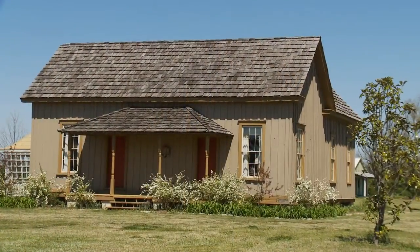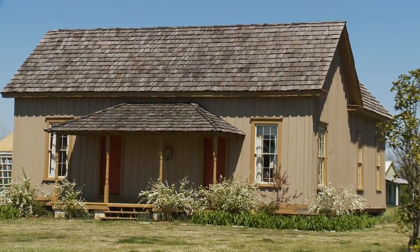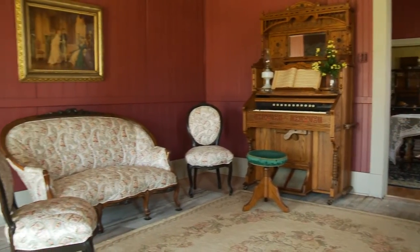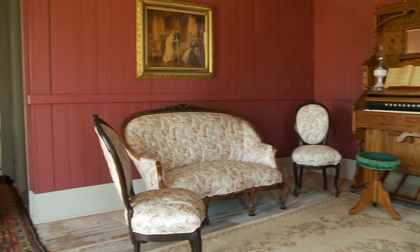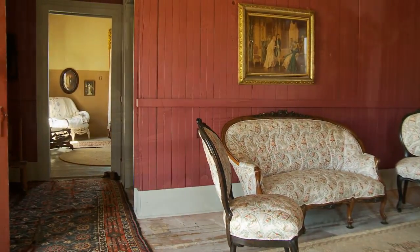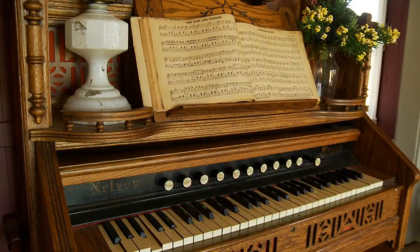The family that owned the plantation lived quite well for the times. The main family house was also known as the Big House. This one was built in the 1880s. As you can see, it was quite spacious and luxurious. It even had an organ for family entertainment.